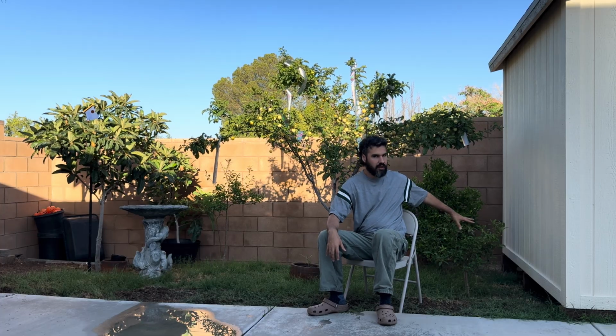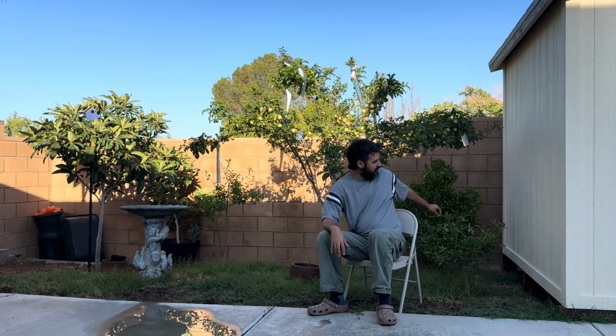But I went ahead and did it anyways, because sometimes things die and then some space opens up. Sometimes you can get rid of stuff that you don't like, that is not doing good for you. Like this one right here, I think I'm going to remove. It's starting to feel very crowded in this area. And if you guys know, this is not one of my favorite trees.